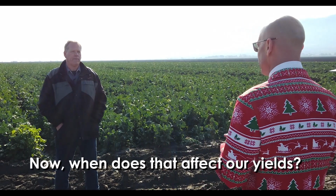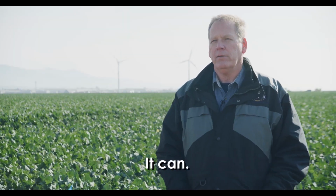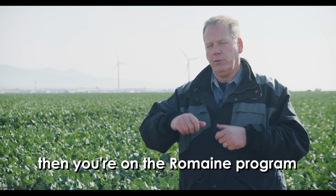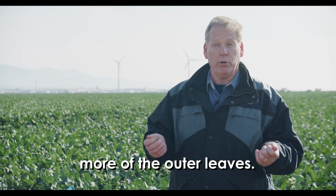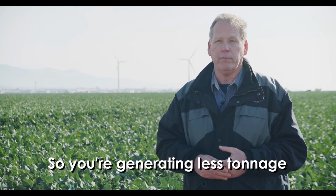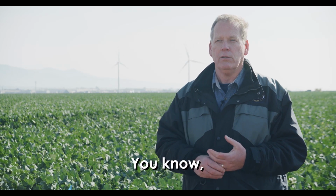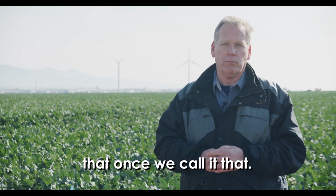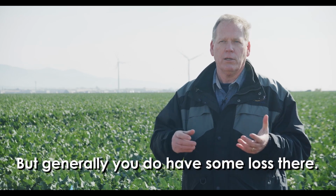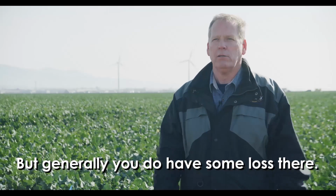Now, does that affect our yields? It can. So once it gets severe enough, then you're on the romaine program, you're actually tearing off more of the outer leaves, so you're generating less tonnage out of the field. You know, some of that's absorbed in the marketplace with a little bit of a defect once we quote that, but generally you do have some loss there.